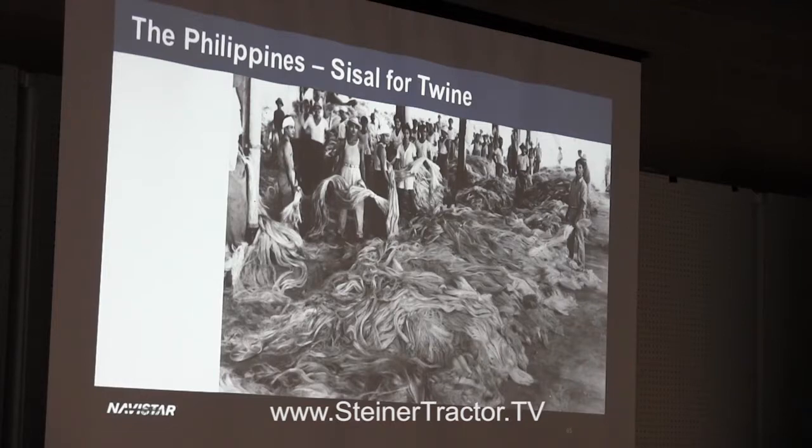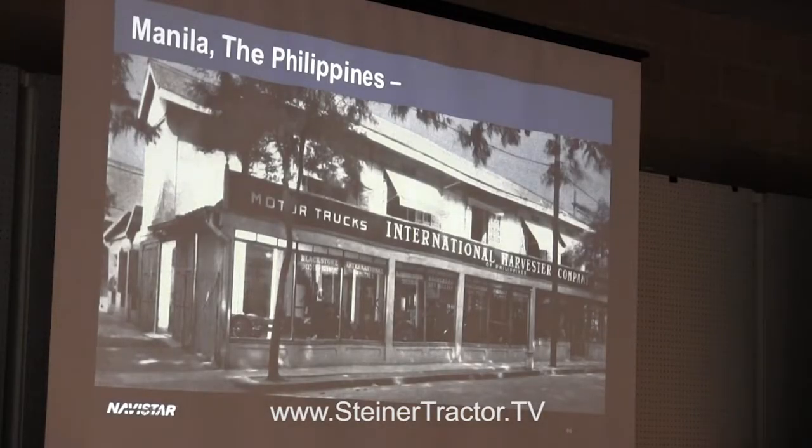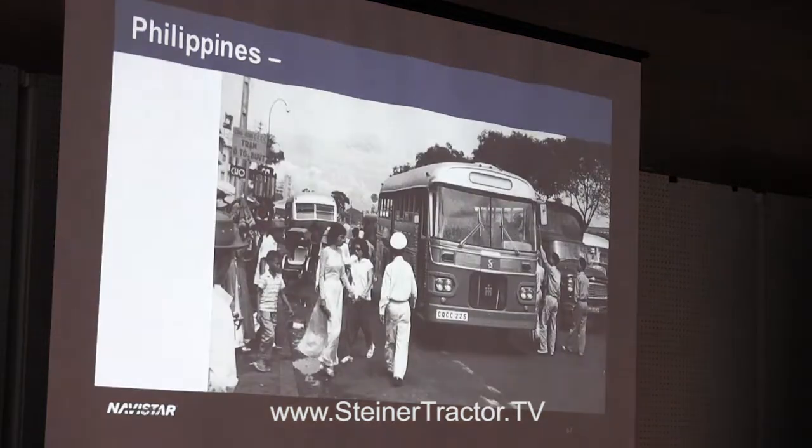I think we went back to the Philippines. I'm not sure. But here in Manila, a dealership in Manila in the Philippines. Crazy stuff. And then later, I don't know again what model bus that is. Like we did with most buses until we bought the entire bus business, we were manufacturing the chassis for buses, and bodybuilders were building the rest of the bus. But I like that job.